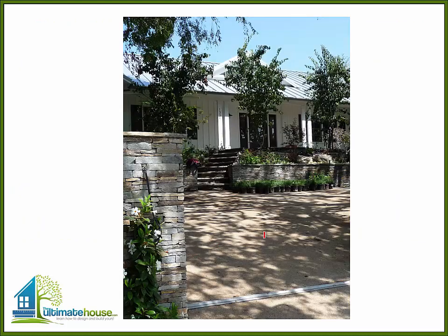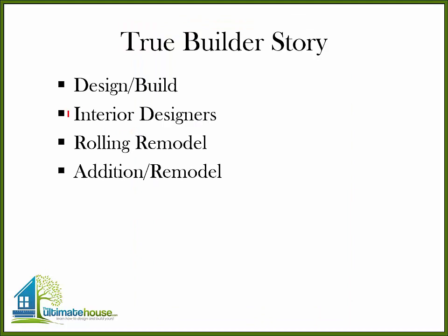And this is what we turned the house into: a clean contemporary look with a metal roof, a dormer over the front. The entire house was completely remodeled, but we're getting ahead of ourselves. This is the story of design build, meaning that I designed this entire house as well as acted as the contractor for it. I worked with some very talented interior designers who put together all the finishes and worked with me on the architectural design as well.